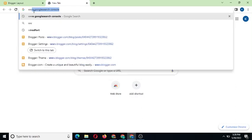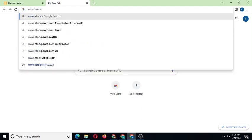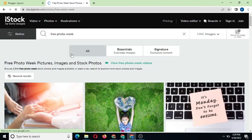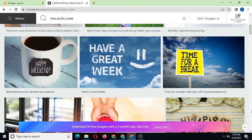So we're going to type here www.istockphoto.com. This is istockphoto.com. So we're just going to click here. Free photo with pictures, images, and stock photos, iStock. Browse 2,844 free stocks. So we're just going to open this here. So as you can see here, we've gotten several images here. To see if this is actually free or paid, I'll be showing you how you can see.